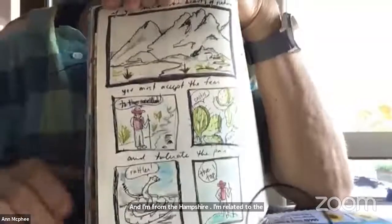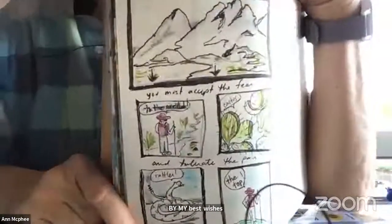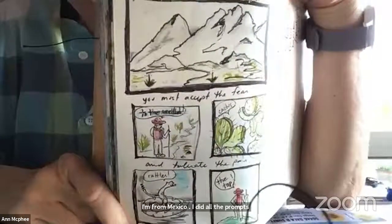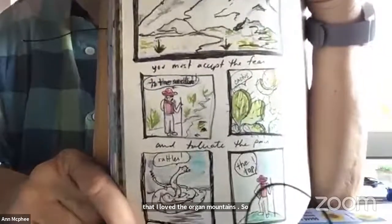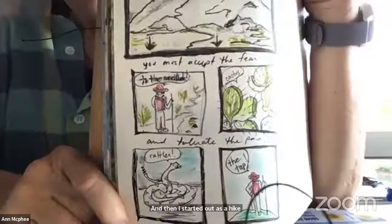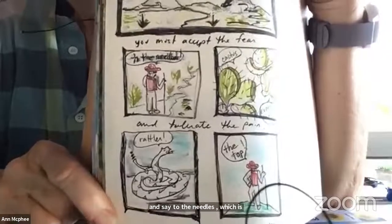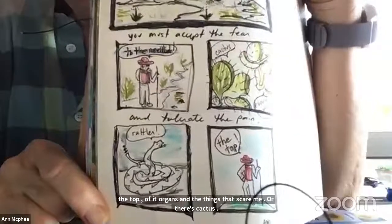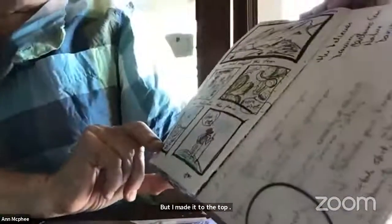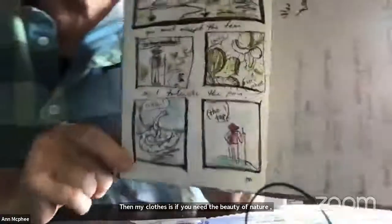Oh, this is nice. Oh, hi. My name's Anne. I'm from Las Cruces, New Mexico. I kind of did all the prompts in that I love the Organ Mountains. So that's the top one with desert poppies. And then I start out on the hike and say to the Needles, which is the top of the Organs. And the things that scare me are there's cactus everywhere. And then we've seen rattlesnakes up there, but I made it to the top. And my quote is, if you need the beauty of nature, you must accept the fear and tolerate the pain.